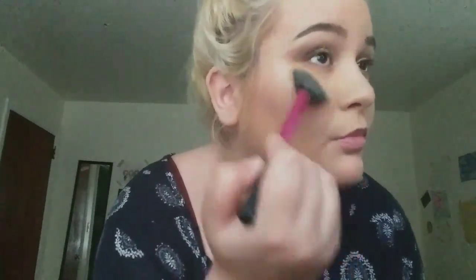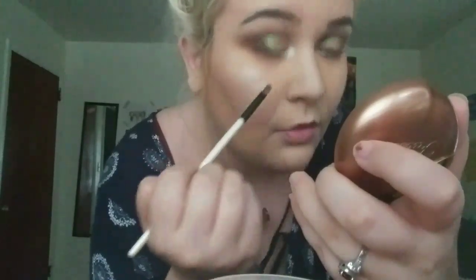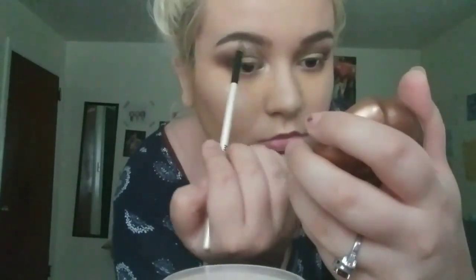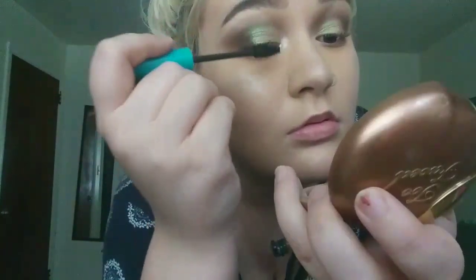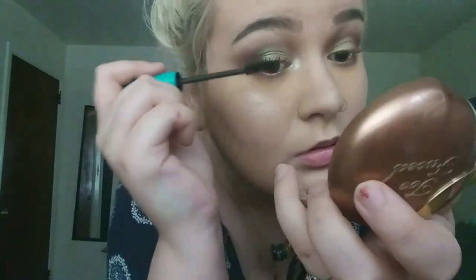This highlight is probably my favorite thing I've ever received from Ipsy. It's so gorgeous. And here we're taking that same highlight we used on our face and putting it on the inner corner and the brow bone. And then here we're taking a mascara, and I like to go side to side and from underneath just to make sure I'm getting them as long as I can because I don't like fake eyelashes.